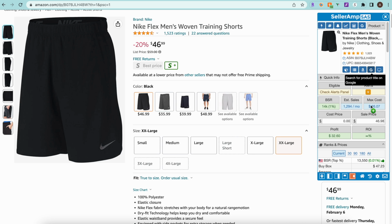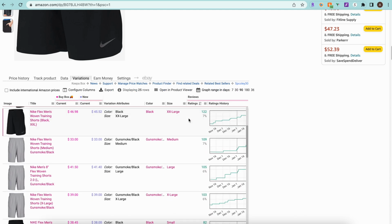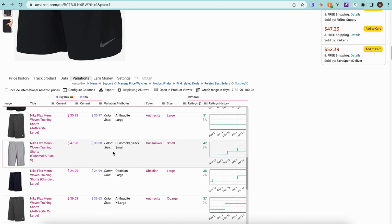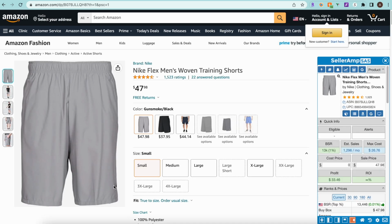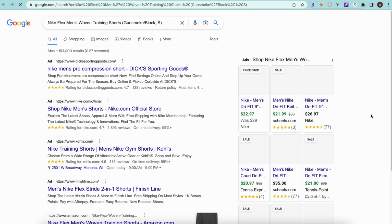So looks like we might not be able to find this exact one, but if we look back at the variations, I think there was one more that had a pretty high buy box cost and a decent amount of ratings. So we have the small in the Gunsmoke gray color, 42 ratings, 3%, not horrible at a 15K rank. So let's look into that one real quick just to make sure that we can't find this one, because this has just a black swoosh, a light gray. Maybe we'll be able to find that. Max cost is still up there at the $26 range, so let's take a look.